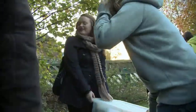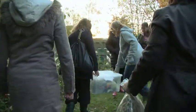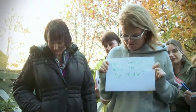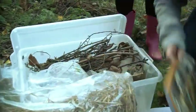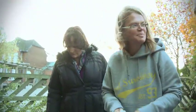Oh yeah, there's a big one. We're going to go that far. Right, real makes the best shelter. Right, should we have an explore? Tiki box. So we've got a bag of leaves. Come on, dip in. Don't let me be the only one.